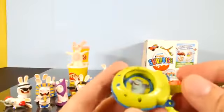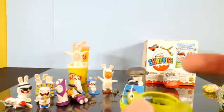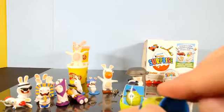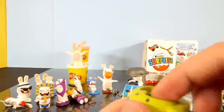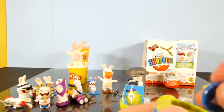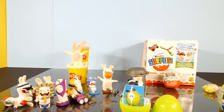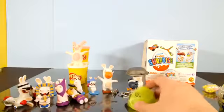All right, so what we're going to do, we're going to try to shoot over some of these rabbits back here. Okay, that's a hit. Normally I miss on the first one. Let's see if we can get another one. There we go, got another one, 2 for 2. Let's see if we can get one more. There we go. Well, that one didn't fall over. Good enough. So that's that. Let's go ahead and open up the next Monsters University egg.